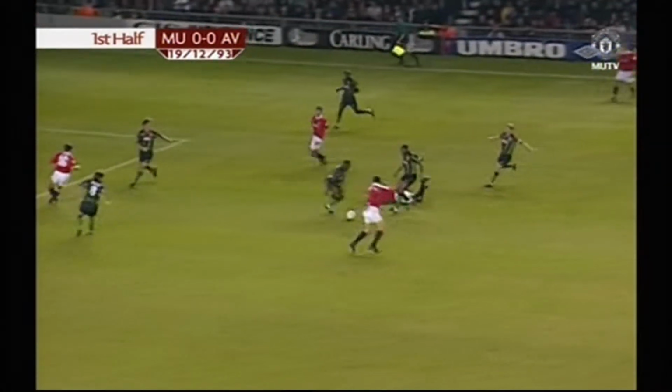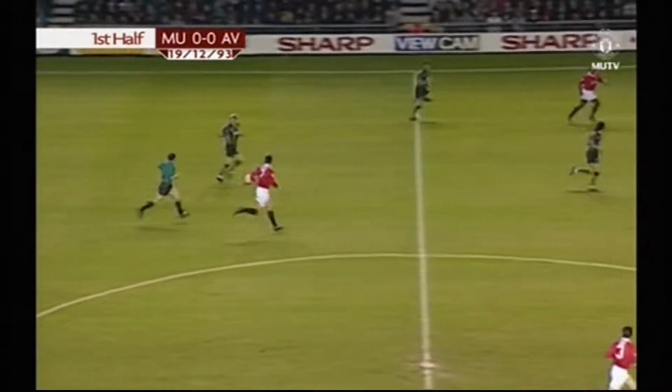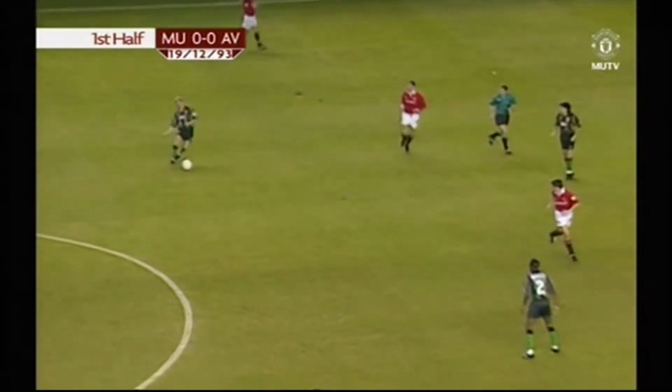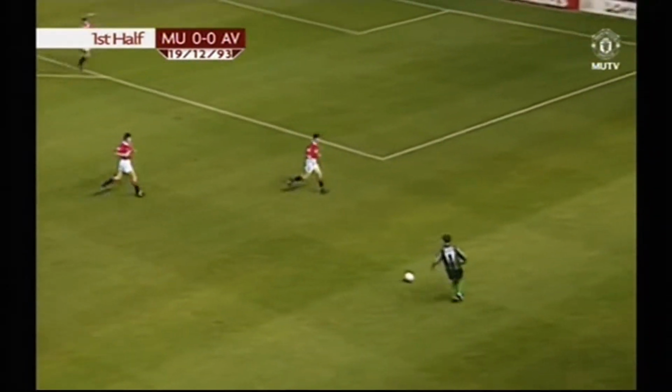Ince. Oh, he was caught out there by good chasing back from Dalian Atkinson. But there's a real purpose about Villa when they've got the ball. That was certainly the way they played here at the back end of last season.